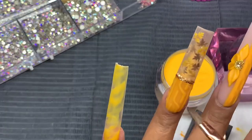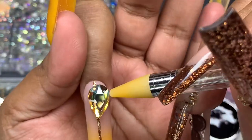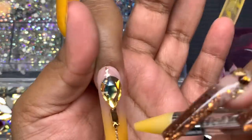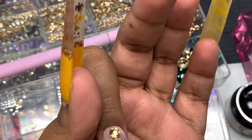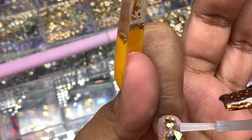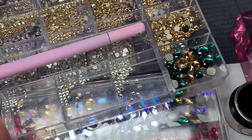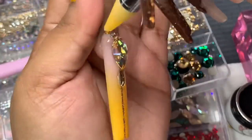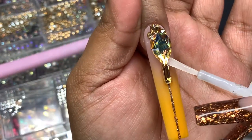I went ahead and covered up literally the whole glitter portion. Maybe because I did it too thin, I didn't realize that until I added the gel on top of that. But as you guys can see on my thumb, that part of the glitter was much thicker, so it looked better, you know what I mean? So it's literally up to you if you want to add the glitter or not, or just the gel on top. But yeah, baby girls, I went ahead and added my crystals.